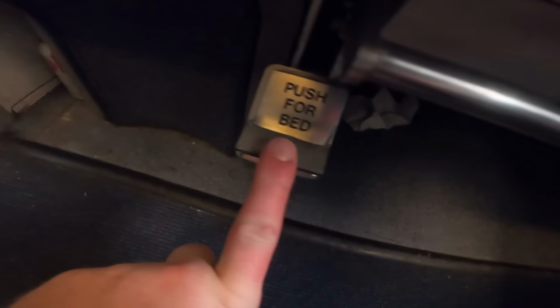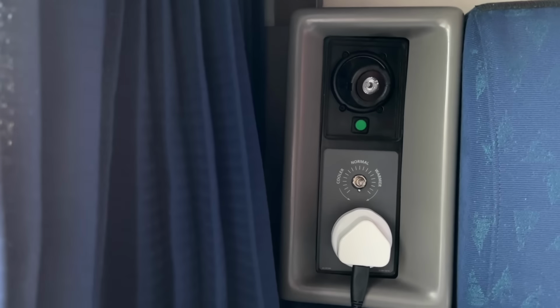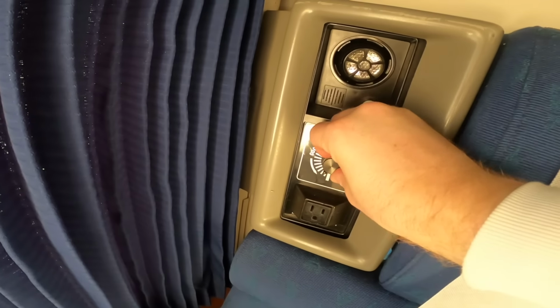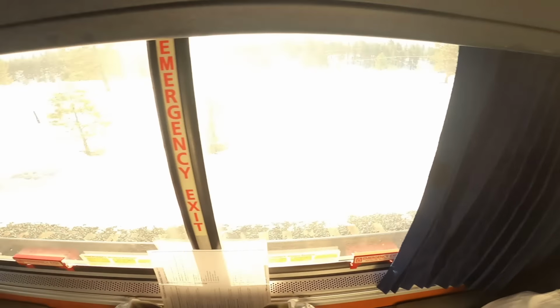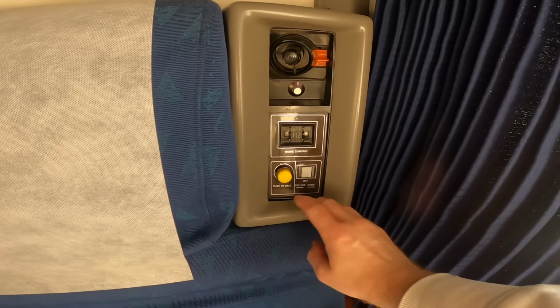In terms of other things that we've got going on here, you've got your controls. So there is a power point, which is really useful. There is only one, unfortunately, so it might be worth bringing a multi-adapter. There's also, you can adjust the cooling of your cabin here. Moving over, on the other side is actually a little bit different. You've got a call bell for your attendant, and then a light here.